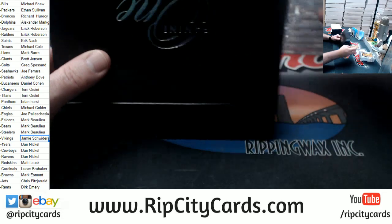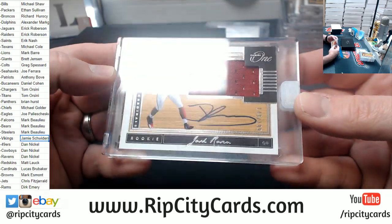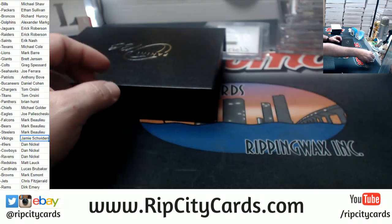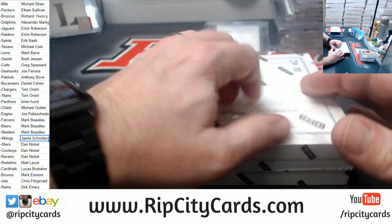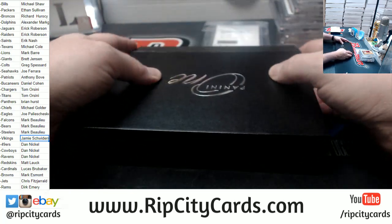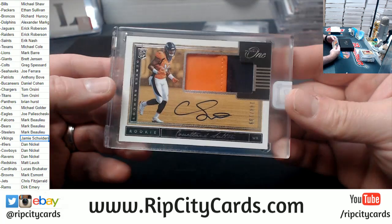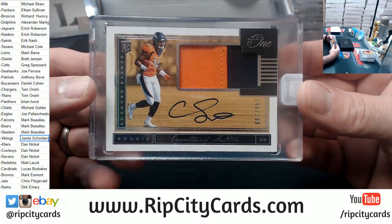Okay. I mean, we're creeping towards the idea that I'm looking for. Josh Rosen this time. Cardinals two-color to 199. I only need the Darnold now to hit the quadfecta. Broncos, Courtland Sutton to 199, two-color.